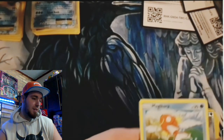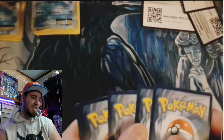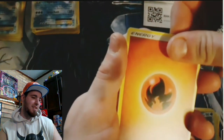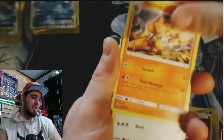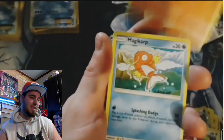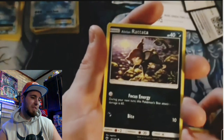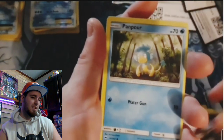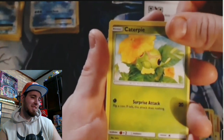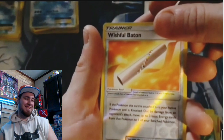So definitely hoping to get something. Probably too much to ask for a Charizard, but at this point I will take any ultra rare pull from Burning Shadows. Simisear, Porygon2. Always after that Charizard. We're stepping it up from the Charmanders. Magikarp, Mudbray, Alolan Rattata, Vanillite, Caterpie. Now that's just cute art right there. Wishful Baton, because we are wishing for something special.